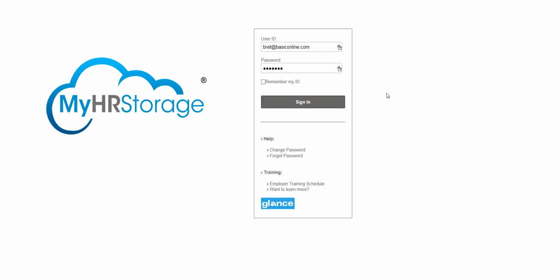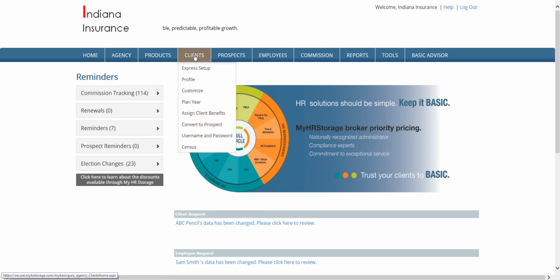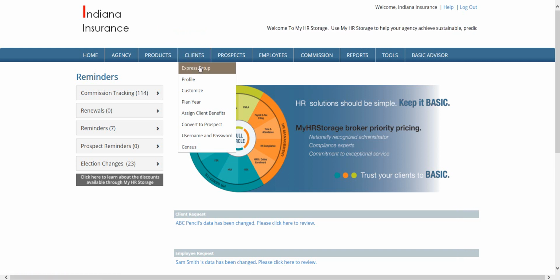We put in our unique username and password. Once we sign in, we're introduced to the agent solution. When building out benefit portals for your clients so they can manage their human resource information management, we've made it quite simple. You come over to your client screen and there's 5 simple steps done in order. And we walk you through the process by using our Express setup. With 5 simple steps, you'll build out your employer benefit portal.